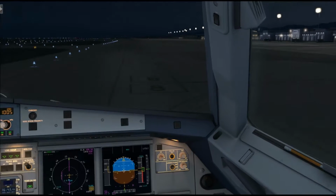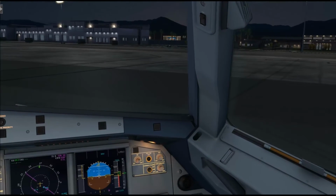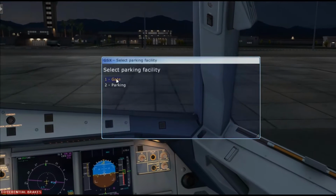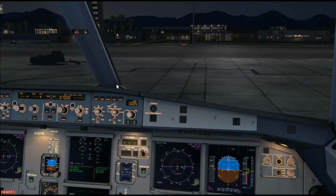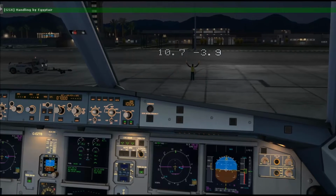To say the least, very warm welcome, and we'll just conclude our flight here. Let's pull it into gate 8. We'll get GSX up. A little bit of GSX lag, that's just the pre-GSX lag.